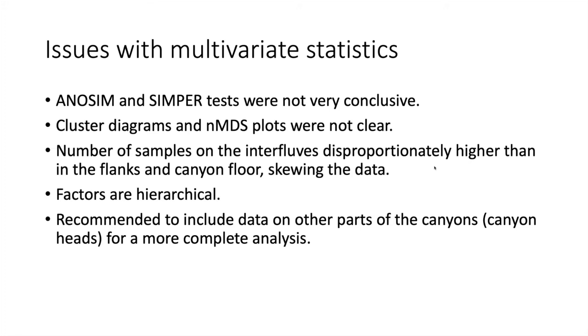And I think the analysis is probably incomplete, because there needs to be data on the canyon heads and the canyon mouths, and where they connect to the eastern branch of the Whittard Canyon complex, for a more complete analysis.